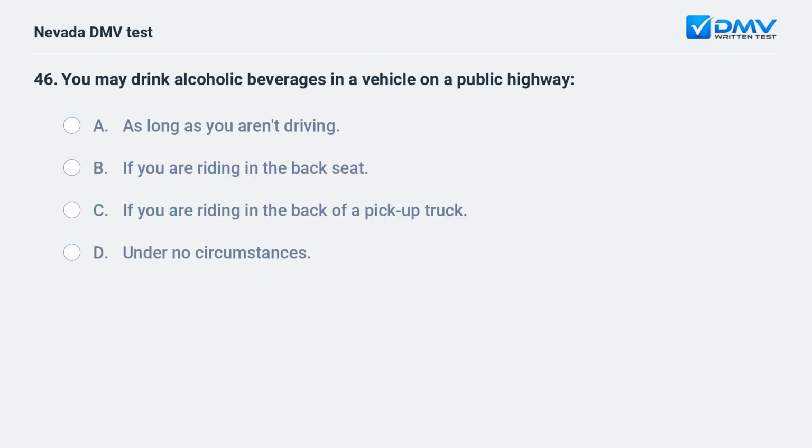You may drink alcoholic beverages in a vehicle on a public highway? A. As long as you aren't driving. B. If you are riding in the back seat. C. If you are riding in the back of a pickup truck. D. Under no circumstances.